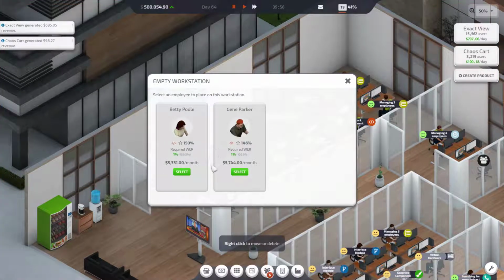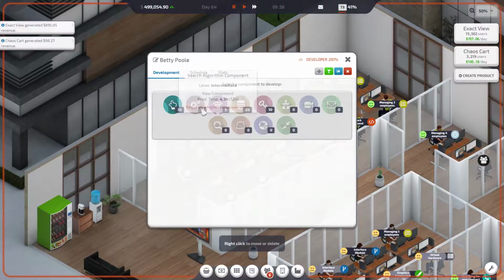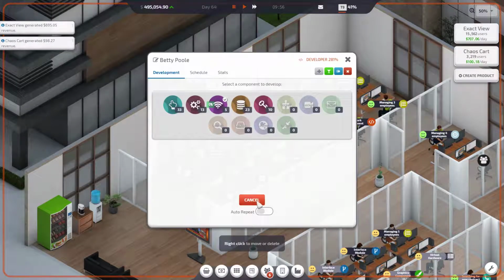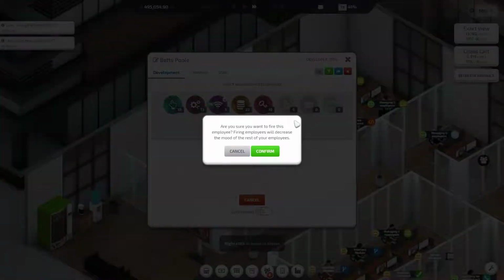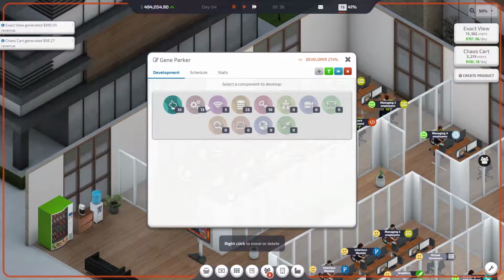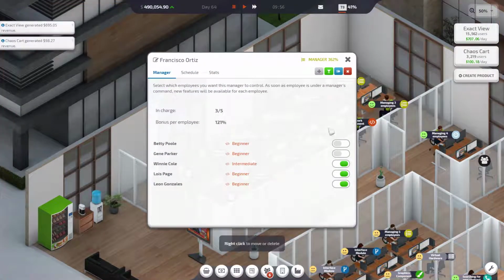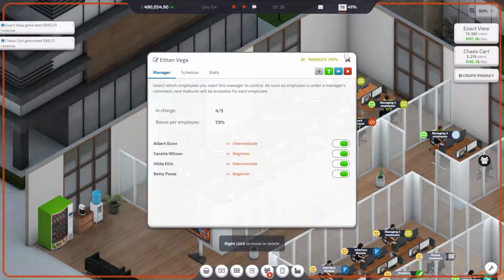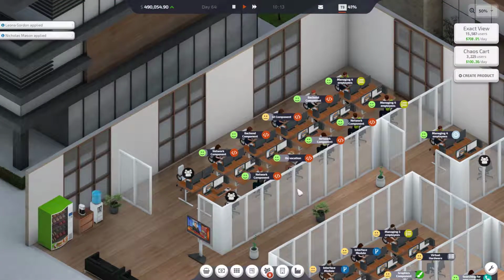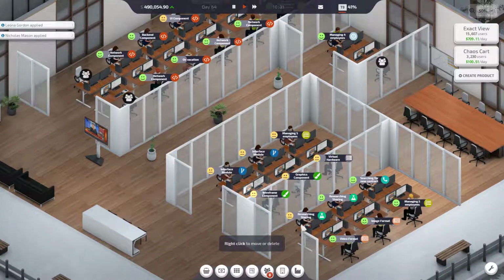We'll wait some more, so let's get Betty in there. Let's make sure Betty is proficient in all the requirements and she can start working straight away. Ooh, cancel, I don't want to fire. That's a poor placement over there, really. Confirm, confirm, confirm. Yeah, please start working on that. So over here, you need to add Jean to your list. And over here, you need to add Betty to yours. There we go. Wow, we've got lots of people doing network components.